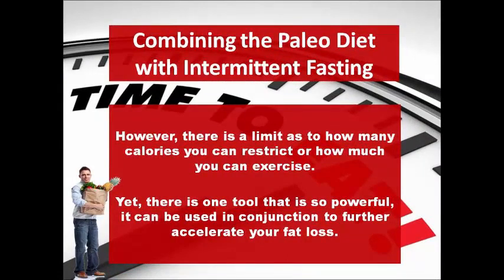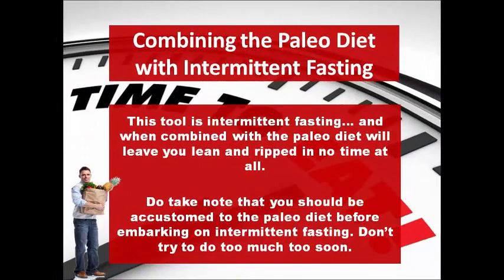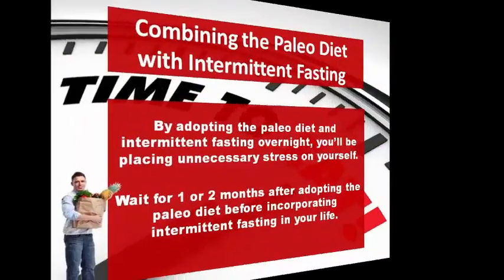Yet there is one tool that is so powerful it can be used in conjunction to further accelerate your fat loss. This tool is intermittent fasting, and when combined with the paleo diet, will leave you lean and ripped in no time at all. Do take note that you should be accustomed to the paleo diet before embarking on intermittent fasting. Don't try to do too much too soon.